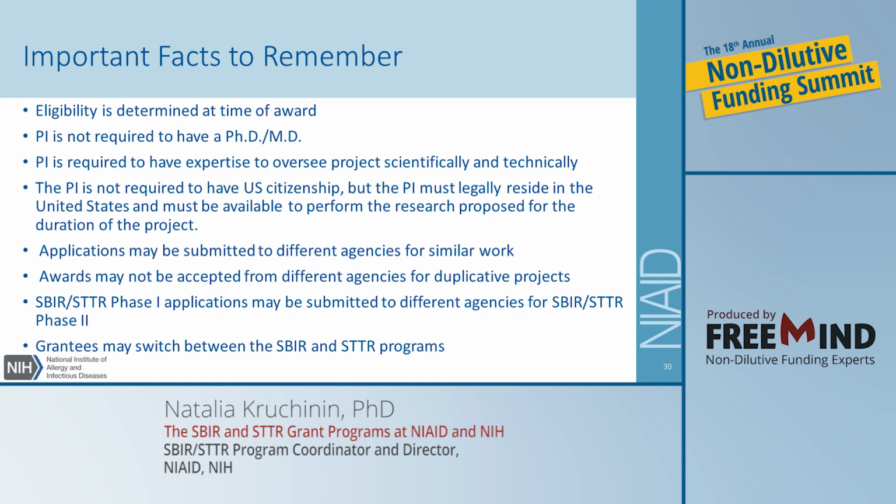Just a few facts to remember. As I mentioned, eligibility is determined at the time of the award. A PI is not required to have a PhD or MD, but is required to have the expertise to oversee projects scientifically and technically. Not required to be a US citizen, but must legally reside in the United States. Applications may be submitted to different agencies for similar work, but you cannot get an award twice.